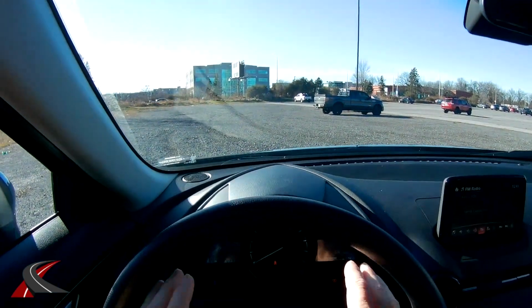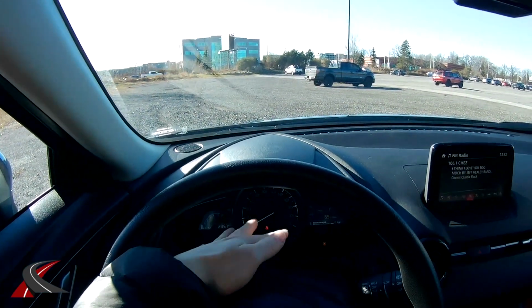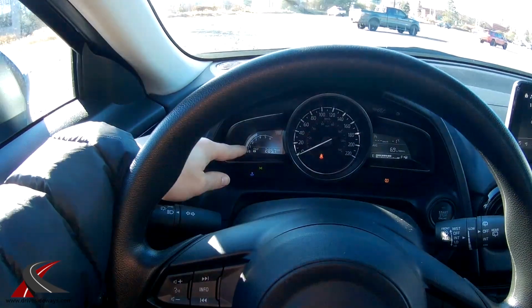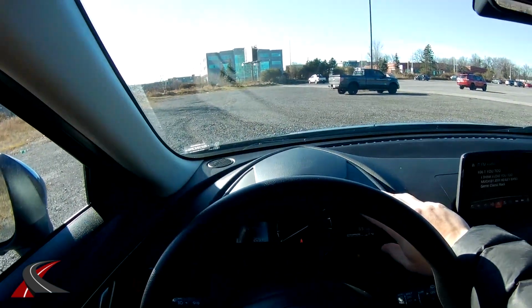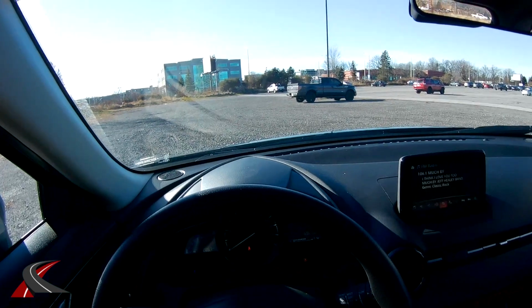In the dash here, pretty basic but functional. You've got your speedo right in the middle, and your digital tach over on the side here. You can see here, press the old-fashioned button to switch between trips, which I like actually, even though it's very basic. It's super easy to use.